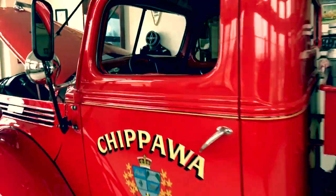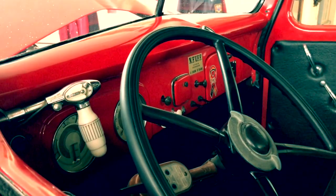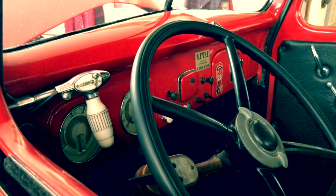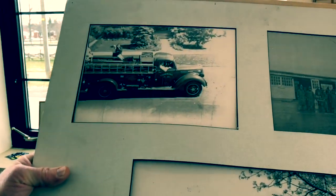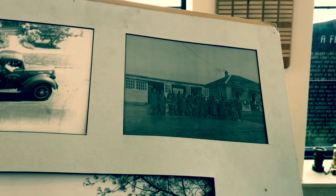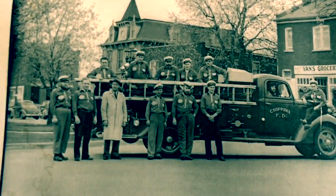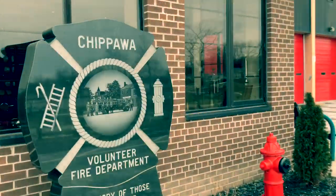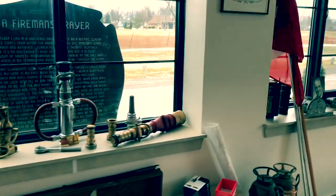Let's take a look inside. Wow. Where do you plug in the iPod? I don't know if you can see those, but that's the original truck. Back in the day, and we put it on the monument out front. This picture here is engraved in the monument. Really? Does that truck look familiar? So this truck has been here a long time.